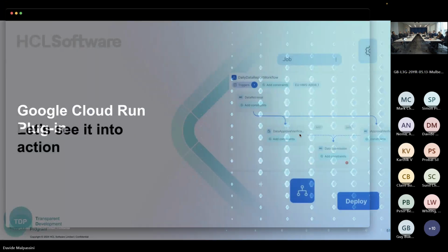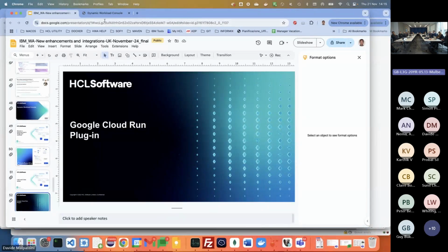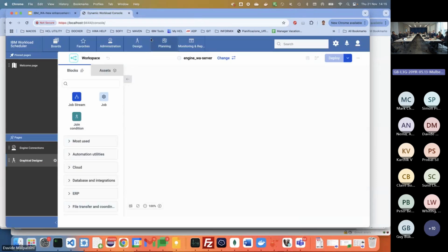Okay. Let me show. Sorry, can I just ask a question about the designer? So if you create a job stream and jobs and all that sort of stuff, that's just in the UI until you press deploy, and then it creates the objects in the model. Can you then submit into plan from the UI, or do you have to do that? Allora, currently no. Currently, this is not an option.